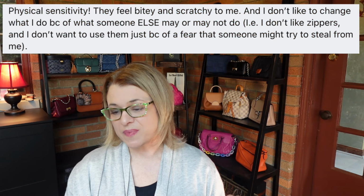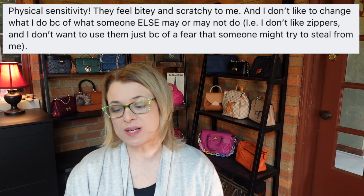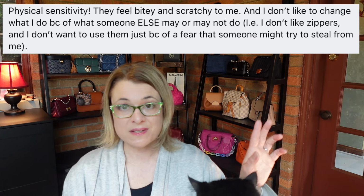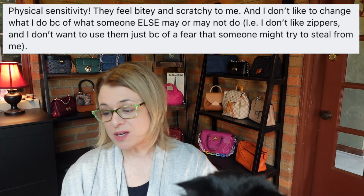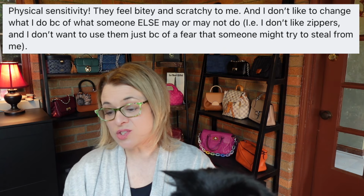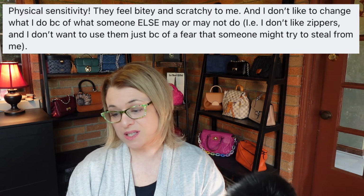Physical sensitivity. They feel bitey and scratchy to me, and I don't like to change what I do because of what someone else, all caps, someone else, may or may not do. I.e., I don't like zippers and I don't want to use them just because of a fear that someone might try to steal from me. This is an example of what someone else said, that it doesn't matter on fashion, I'm going to use a zipper for safety. And this person said the exact opposite. Like, I'm going to choose the bag that I want to wear no matter what.